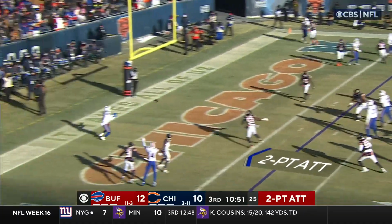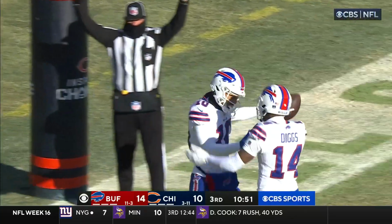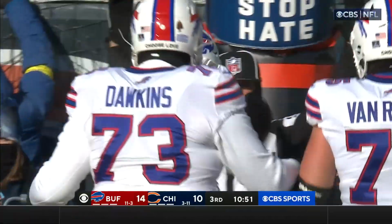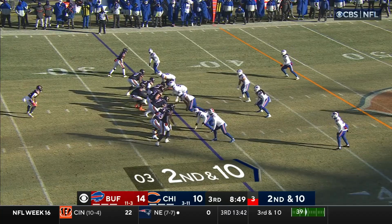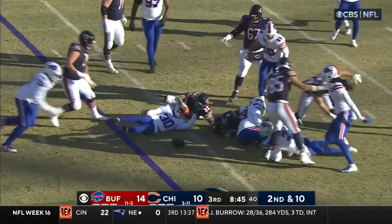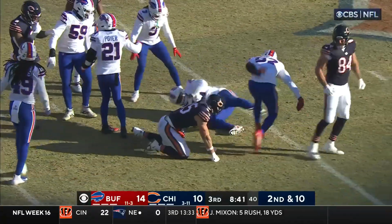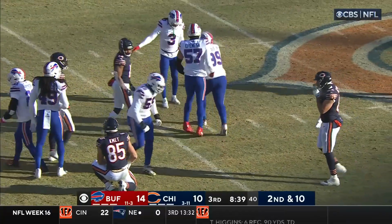Allen looks right, comes back left, and all alone at the back of the end zone, he finds Khalil Shakir. Green 19. Second and 10, and once again it's Montgomery, and Montgomery tripped up, and the ball is loose. Bills come away with it. Let's see what the call is.